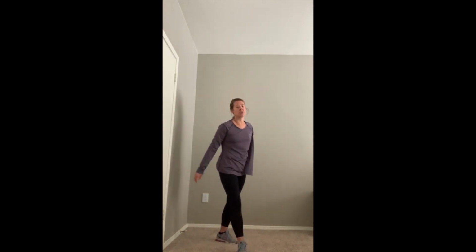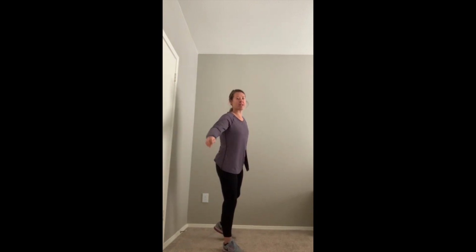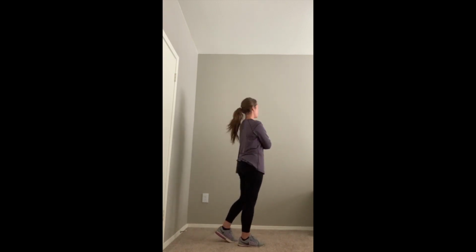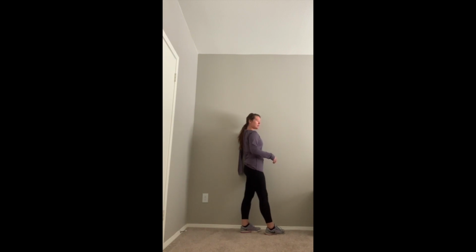Perfect, okay. Real quick, I want you to go ahead and do it on the other side. I won't be doing it. But instructors, if you can go ahead and just help whoever you're with today with the left bicep. And again, it's the same thing. You're just gonna take that arm and push it. And even turn your body so that you're facing a little more forward. And you should feel that stretch right in the bicep, right there, okay?